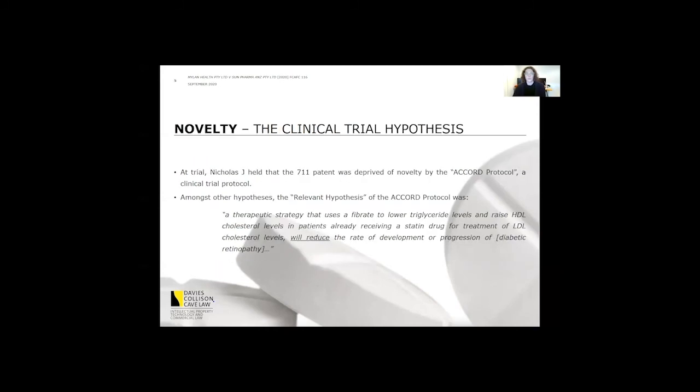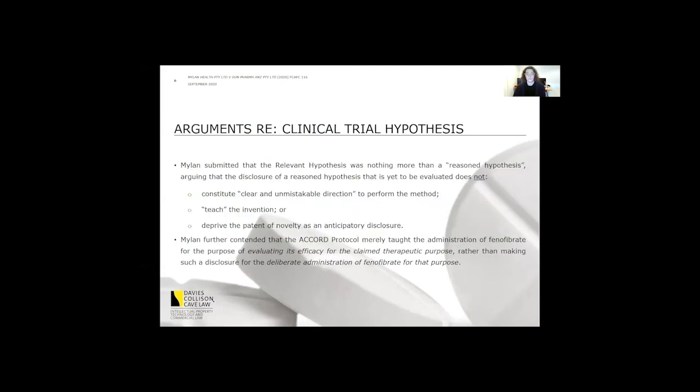The trial judge found that the 711 patent lacked novelty in light of the Accord Eye study protocol. Essentially, this clinical trial protocol, amongst other hypotheses, predicted that using a fenofibrate treatment will reduce the development or progression of diabetic retinopathy. In essence, the relevant hypothesis expected exactly what was claimed by Mylan's 711 patent.